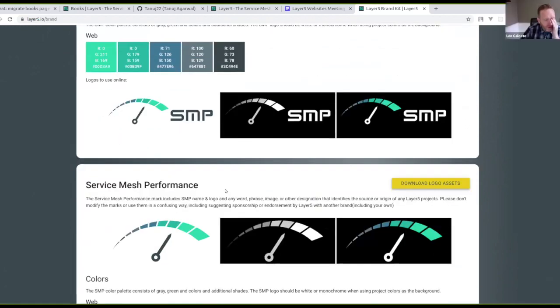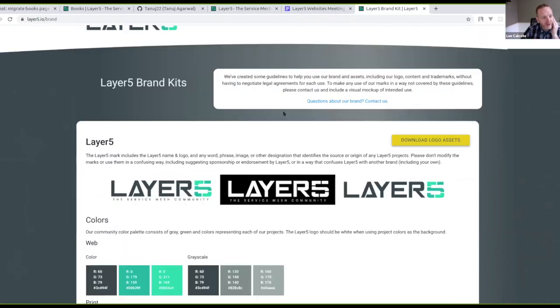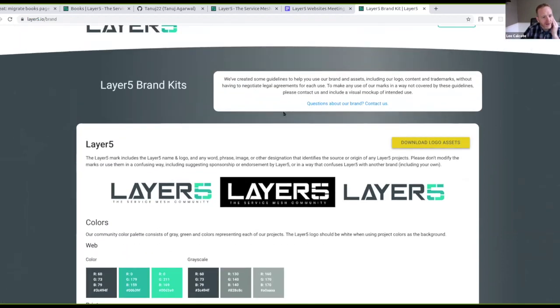Tanuj, if you go to the top of this page, is the color scheme okay? Yeah, the color schemes are nicer. That's good.